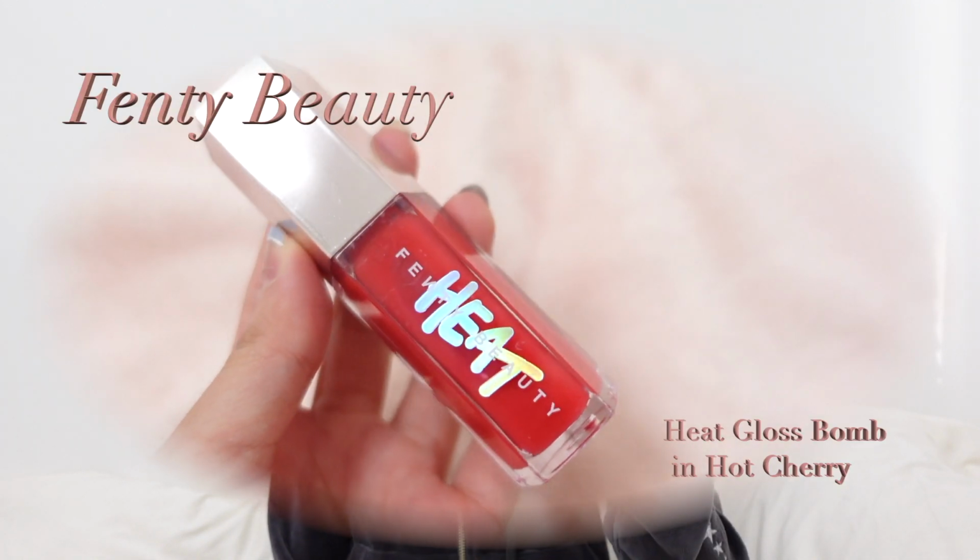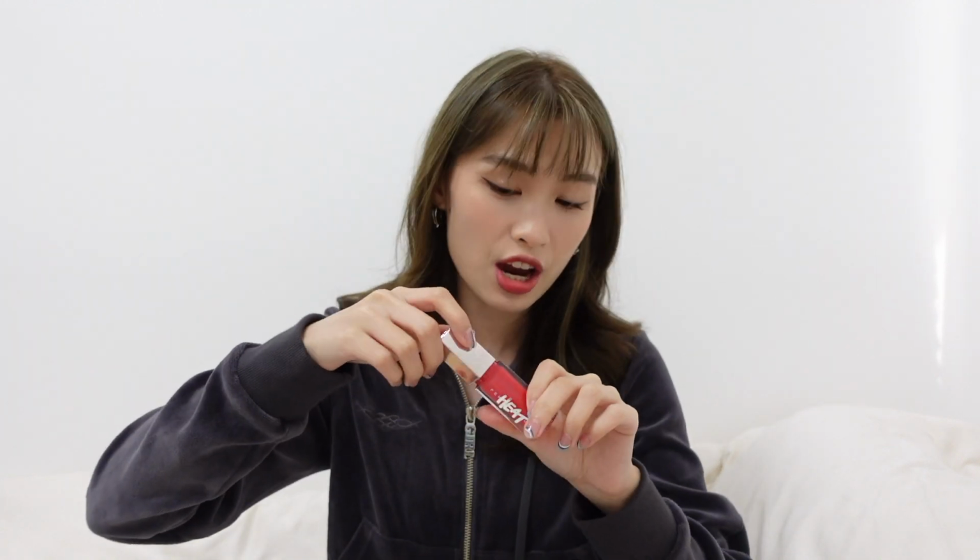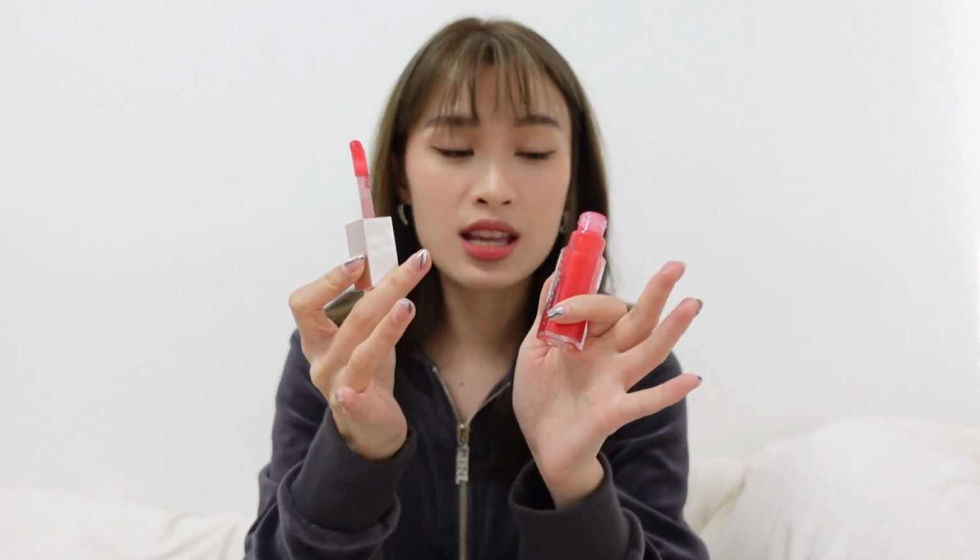The last one I have here is Fenty Beauty's Gloss Bomb Heat. So this is a lip gloss, but with a plumping effect. This is in the shade Hot Cherry 01. Sometimes I use this alone, sometimes I use it as a topper. Either way, it is super nice. It makes your lips very plump and juicy. It also removes the, you know, lip wrinkles that you have.